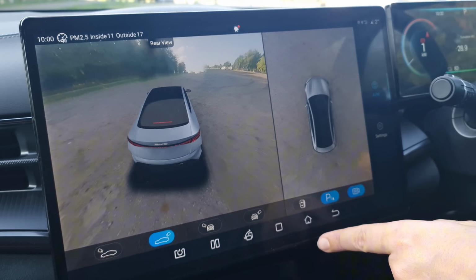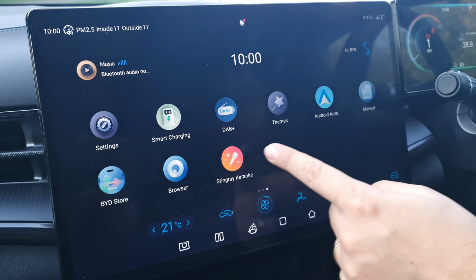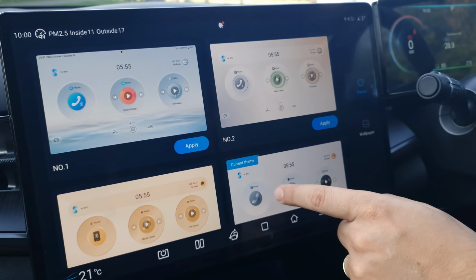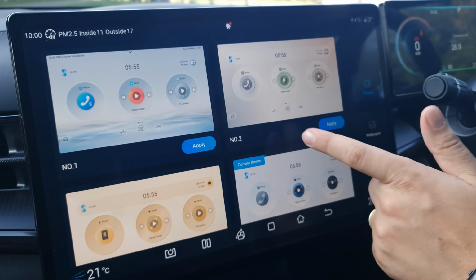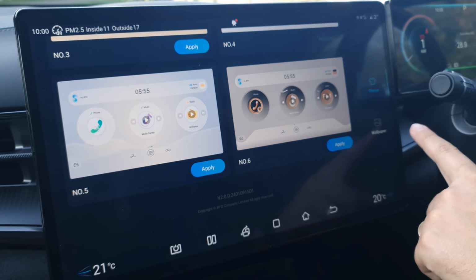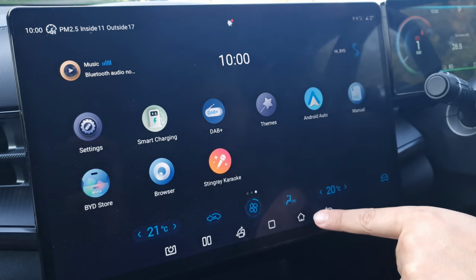Okay, let's see. Utility tools, album, photos, maybe DB themes. Let's see what themes they have. So you have different themes like goldish, whatever. It's a nice feature to have, I suppose, because at the end, hey, why not? You get bored easily by stuff, so it's good to be able to change stuff on the car.